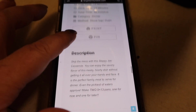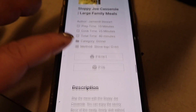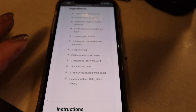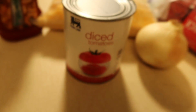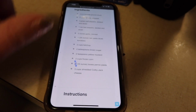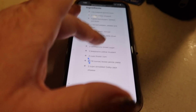So over on the blog, I've got the recipe for this Large Family Sloppy Joe casserole, and I'm going to read you the ingredients now. We need 2 to 3 pounds of ground chuck, 2 small onions, 3 green bell peppers, 1 red bell pepper, some garlic, a can of petite diced tomatoes, 2 cups of ketchup, 2 tablespoons of brown sugar, 2 teaspoons of yellow mustard, 2 cups of frozen corn. We need 2 boxes of penne pasta, and then we're going to top it with some shredded cheese.